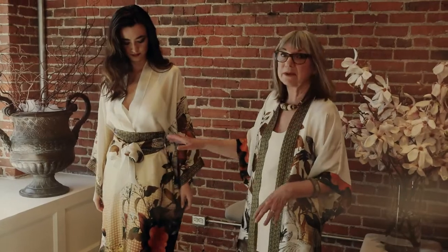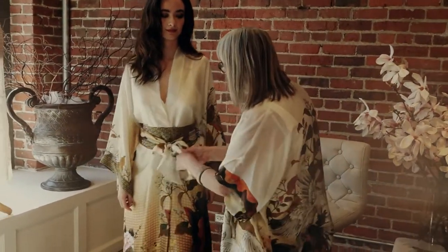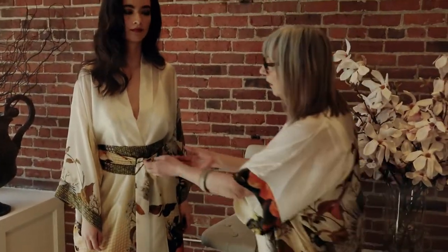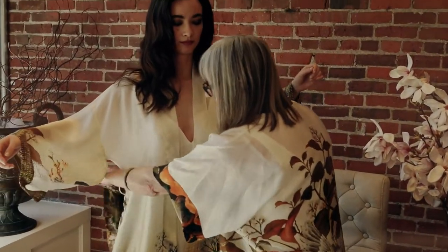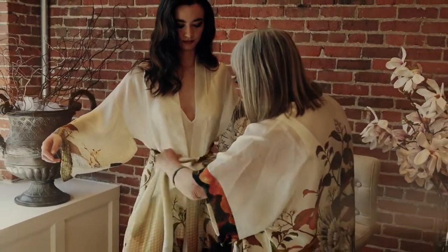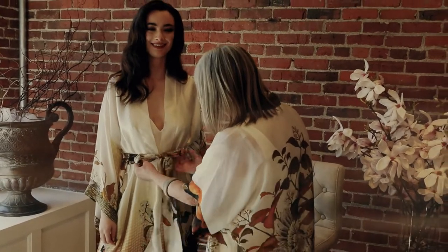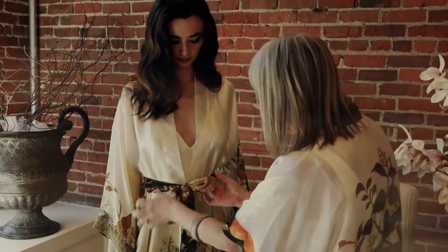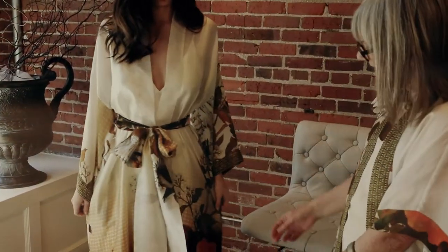You can see we've wrapped this as an obi around the front and then tied it as a bow. You can also just tie it casually with a knot like that. Or you can sash it, which is lovely. And then you have just a lovely sort of feeling here. So a softer kind of look.